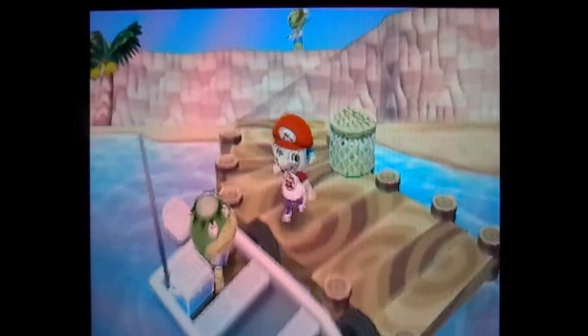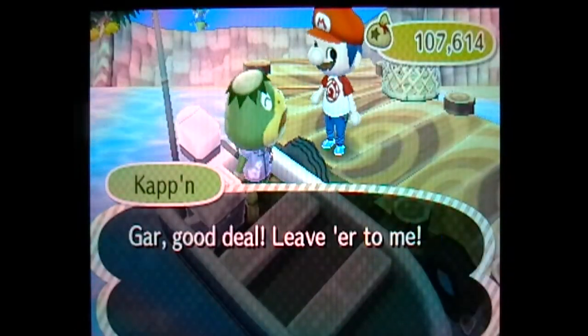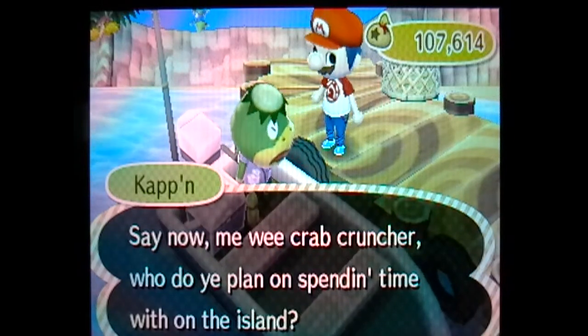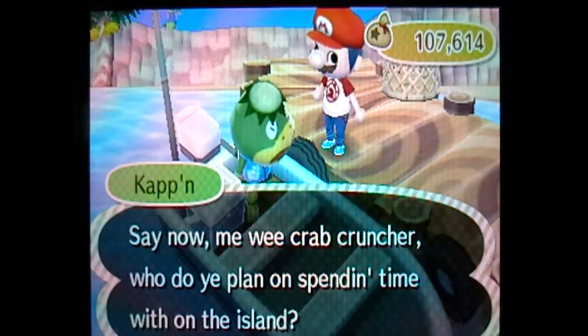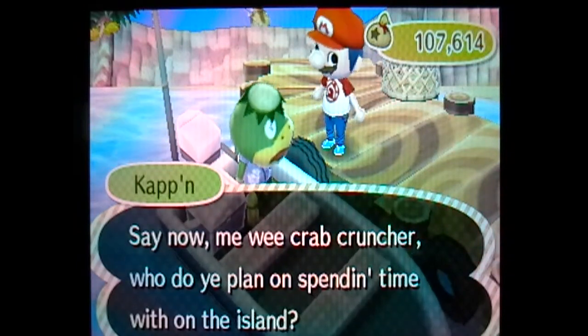So let's go to the island and I'll show you guys Club Tortimer. So we'll have to pay the 1,000 bell fee as usual. So when he asks, who do you plan on spending time with on the island? So usually if you don't have the membership yet, you have to buy the membership from the island, which costs 50 medals, which is probably worth about maybe five tour games. But then you buy it, and then he'll start asking you this.